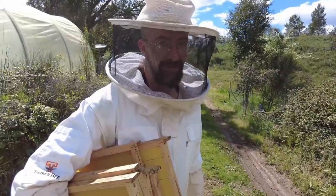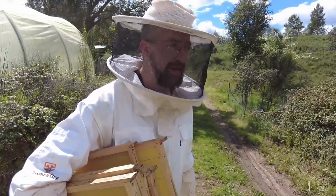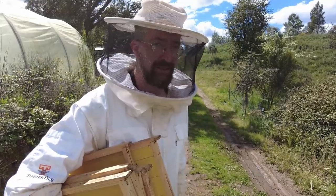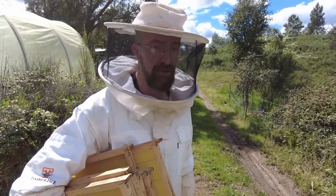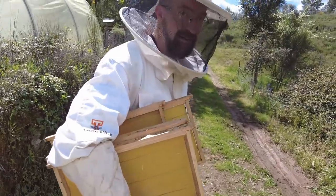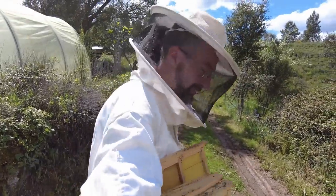All right, I think we have a first swarm. And I also want to check the rest of the hives that we have here, see what's going on. Apparently there's a lizard on it. Oh yeah, and I made some new frames to add if we caught a hive.